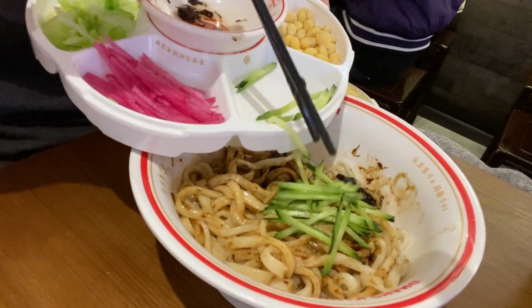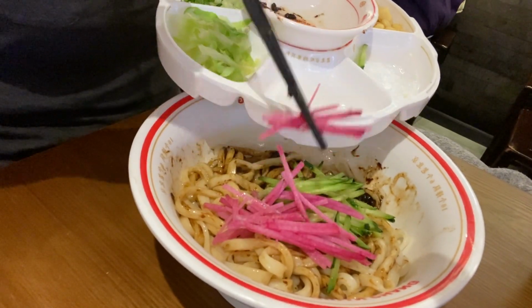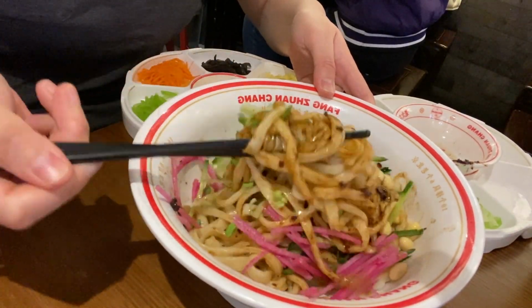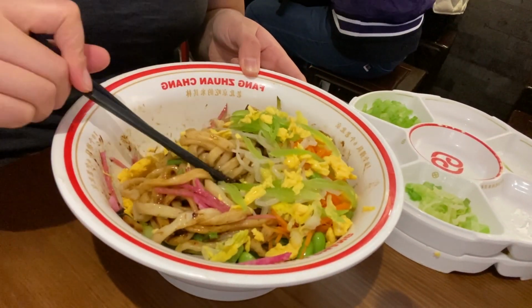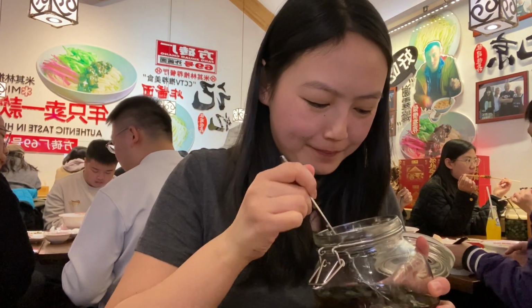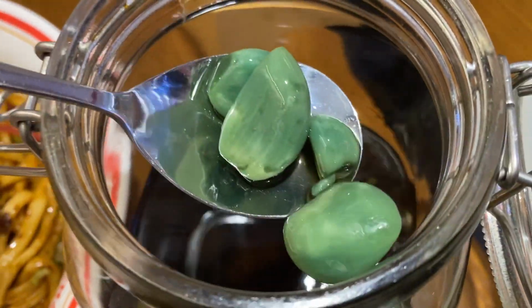Next you add your toppings, which are raw sliced vegetables. The vegetables balance out the saltiness of the sauce. Here I've got some sliced cucumber, radish, soybeans, spring onion, carrots. I've also got some egg, which is a bit less common to find in Zhajiang Mian. You can also eat the noodles with pickled garlic, which seems to be a local favourite. It's sour, but also slightly sweet.